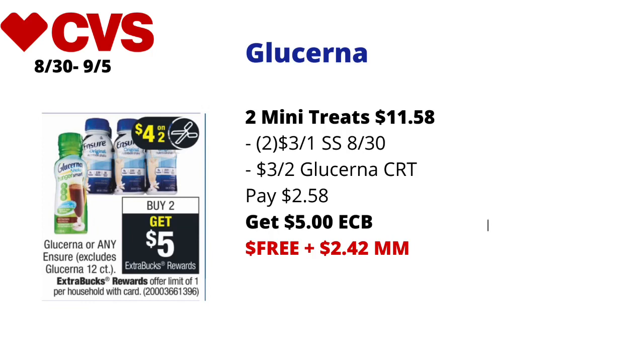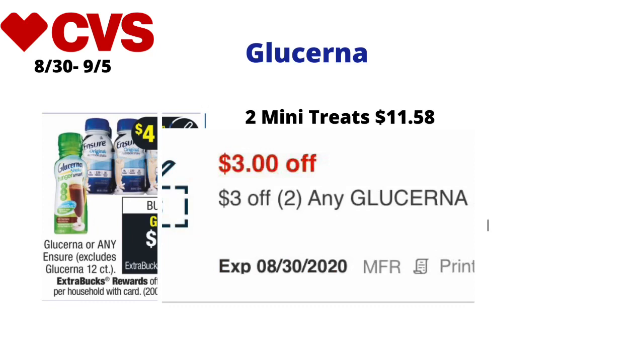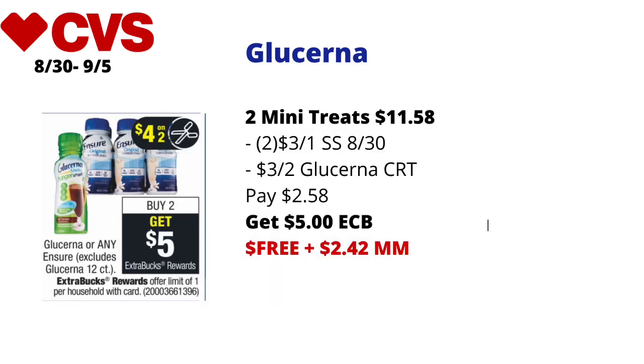Two of them at $5.79 will total $11.58. You're going to use two of the $3 off one coupons that will be coming in Sunday's Smart Source, the 8:30 Smart Source. Also use a $3 off to Glucerna CRT. You'll pay just $2.58 at the register, but you'll get back $5 in ECBs, making the final cost free, plus a $2.42 moneymaker.